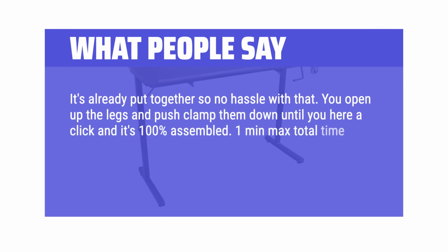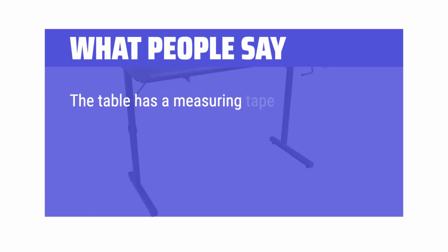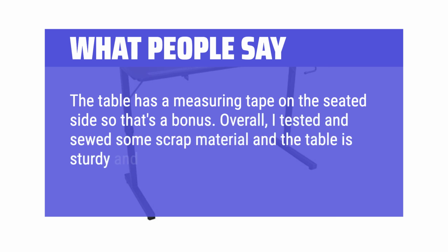1 minute max total time. It comes with an adjustable lever for the center table to put the machine lower or higher. The table has a measuring tape on the seated side, so that's a bonus. Overall, I tested and sewed some scrap material and the table is sturdy and didn't move for me.